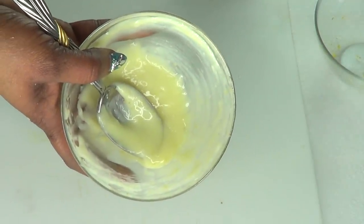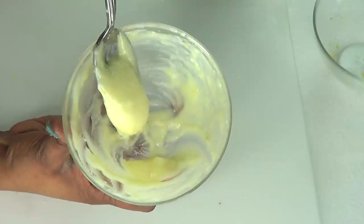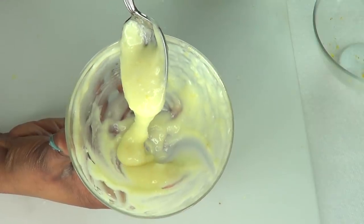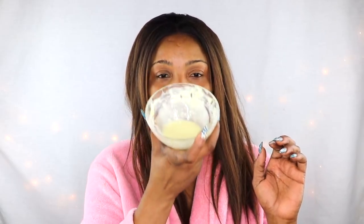Now I'm gonna pour mine in a small container. Then I'm gonna go over on the other side and show you how to use this wonderful facial serum. Before you apply the serum, you wanna make sure that your skin is clean. So wash your face the way you normally do, using your facial cleanser or facial soap. Once your face is clean, apply your facial toner. Let your facial toner dry, and then move on to your facial serum.